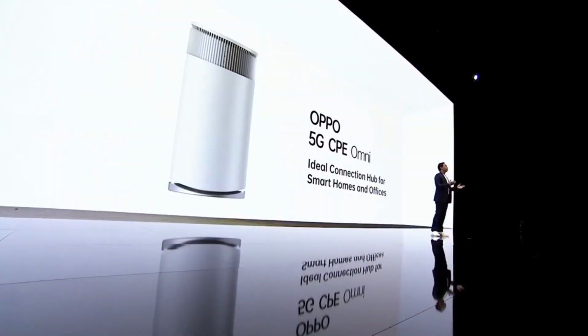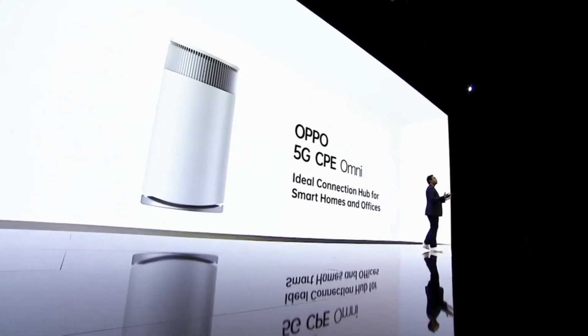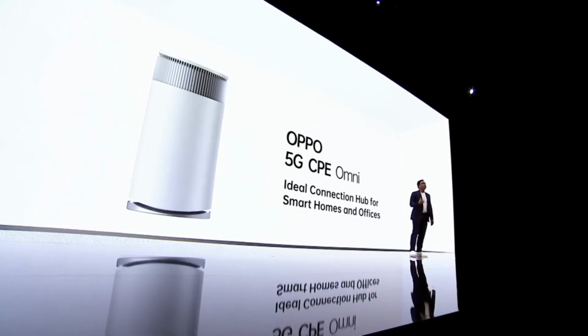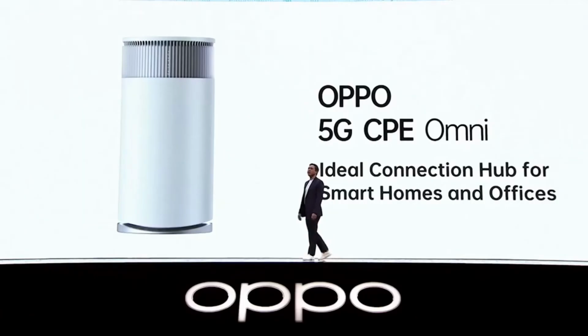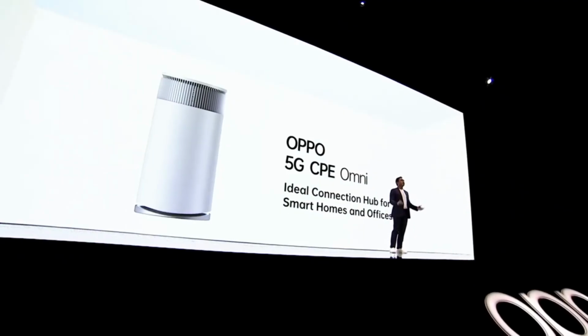As we mentioned earlier today, Oppo is much more than a smartphone brand. Through our 6 billion euros in R&D investment, Oppo has been pioneering new and emerging 5G products and technologies. It's my pleasure to unveil one of those today. I'm glad to present to you a brand new connection hub for smart homes and offices, Oppo's 5G CPE Omni.